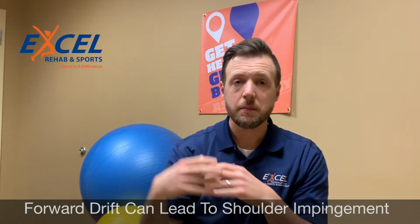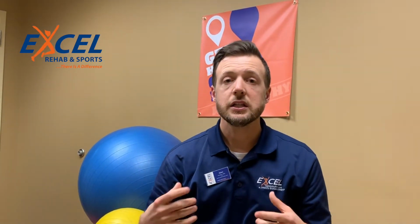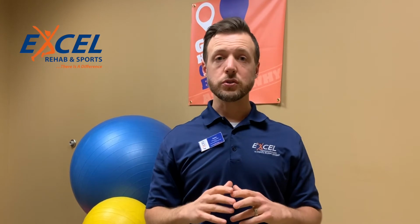So it's important to maintain upper trunk mobility, especially postural correction exercises, to keep that scapula back in place, stretch these tight muscles back out, and start to work on the tone and strength of those muscles in the back that I was referring to earlier, the rhomboids and the middle trap, so the scapula are more postured correctly.